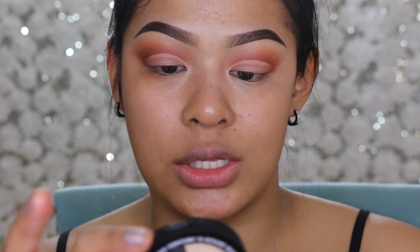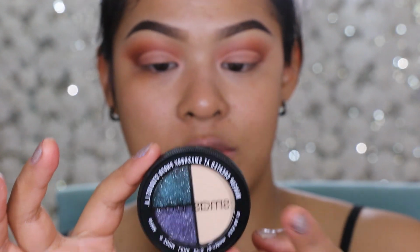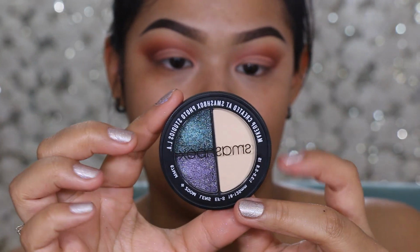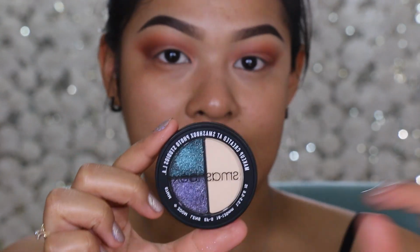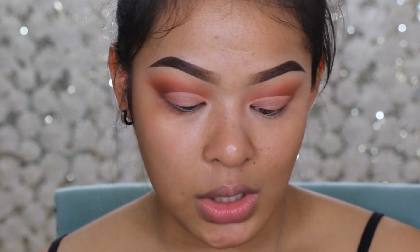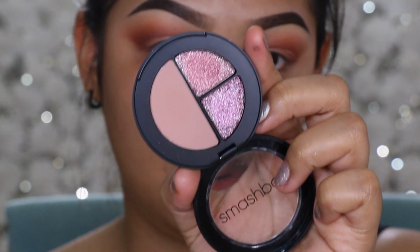And also another one that I got is the Photo Edit Eyeshadow Trio in the style Panoramic. So this one is called On Point and Trail the Deal and I See You. C is like SEA, like the ocean. So they have three different styles, but I only got two because I think this one is really beautiful.